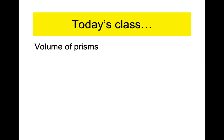So we will be doing this shape and this shape. We're going to get a formula for this one. This is the hard one. And then we're going to get one for this one. This is the easy one. Okay? All right. So volume of prisms.